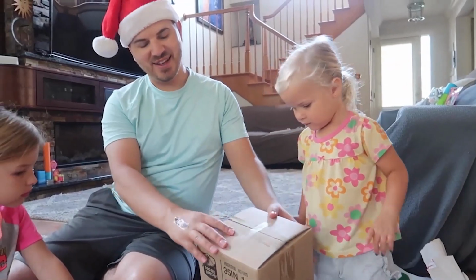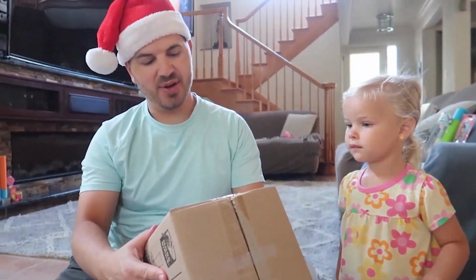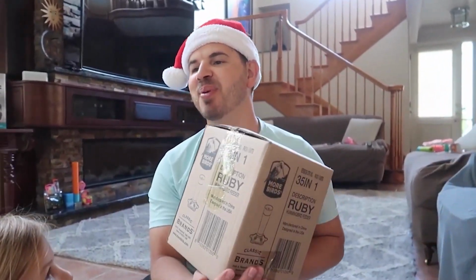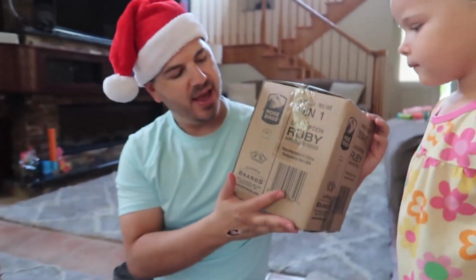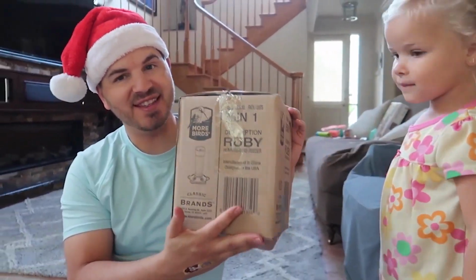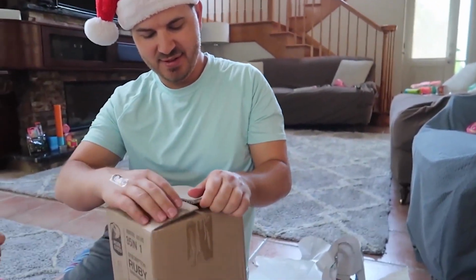A bird. Oh, I see what it is, you guys. It's a bird feeder. No, it's a hummingbird feeder. We have hummingbirds out here, but we always love when they come. And now we'll be able to see them fly right up and eat out of the hummingbird feeder. You can open it. There's just one piece of tape.